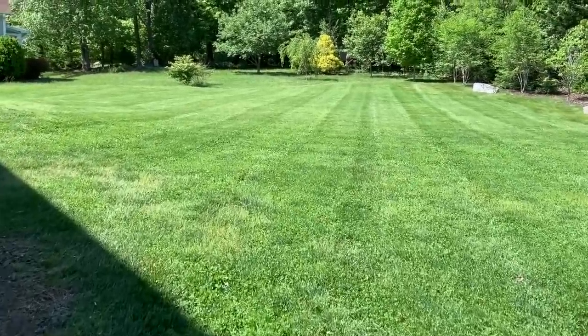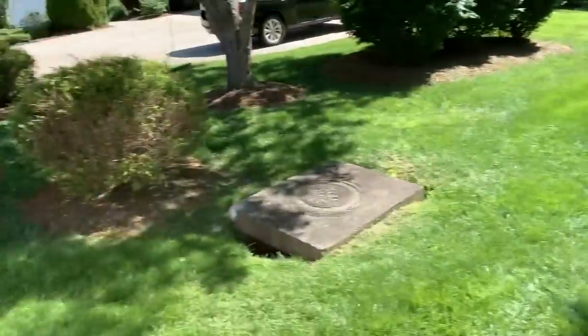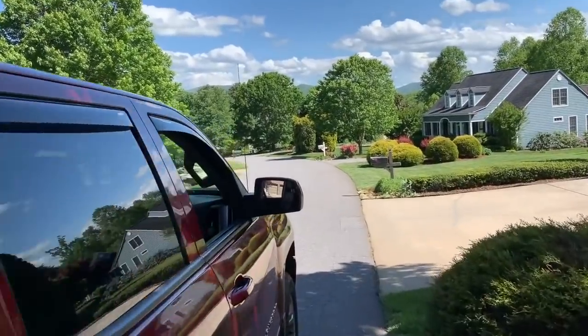I'll see if I can get good stripes the other way too. I went both ways, and I'll show you the one across the street. Now I'm gonna go do this one. Get this done in 45 minutes, hopefully.